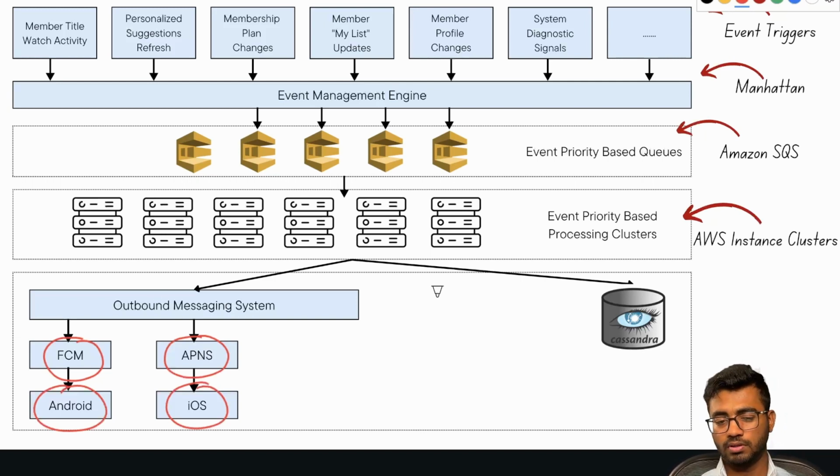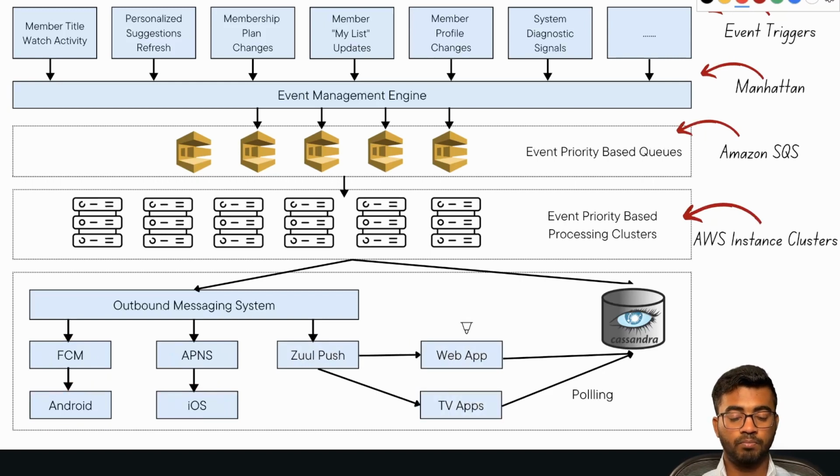Now, what about the devices that are not connected to the internet all the time? For example, my web app or my smart TV. You're exactly right. Now we need to have the hybrid communication model kick in. That means they need a pull-based model wherein the web apps in this case and the TV apps would pull the database to identify what events are targeted for them, get those events, and make the necessary changes in their respective systems.